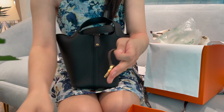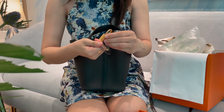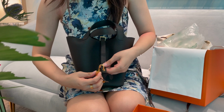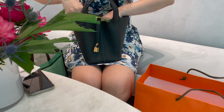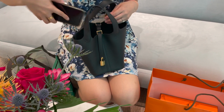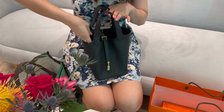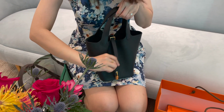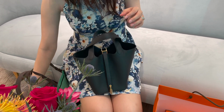And because we had our engagement ring cleaned up at Tiffany's, we actually did our unboxing at Tiffany's. Special thanks to all the sales associates at Tiffany's who allowed us to sit there and film this special unboxing. The color of the Picotin 18 is noir, or black, and what's special about this bag is it comes with rose gold hardware. I rarely see a black Picotin with rose gold hardware, so it really makes the bag super special.